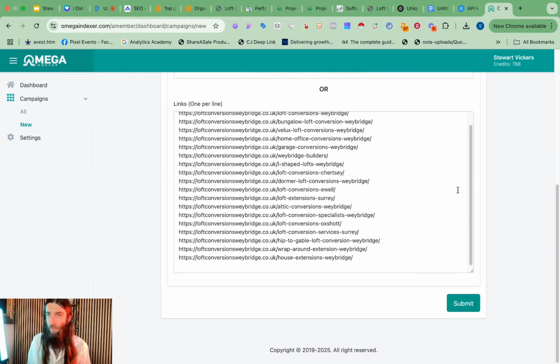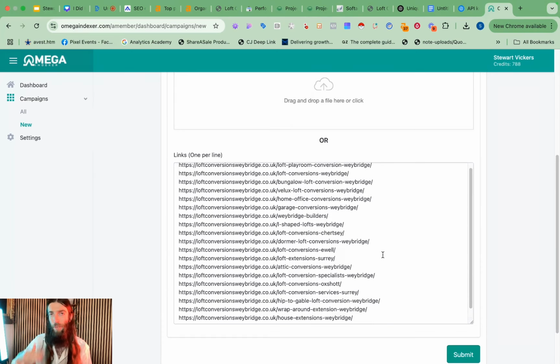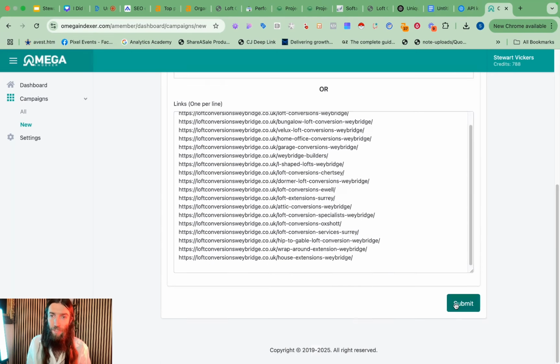And by doing this, in the past when I've done this, generally you can get rankings within 24 hours. So given this is all very low competition content, I would not be at all surprised if some of these pages started popping up in the top 3 of Google within a couple of hours. And so we just submit.